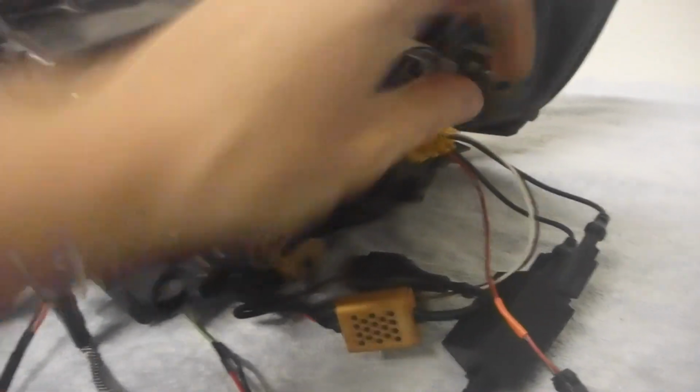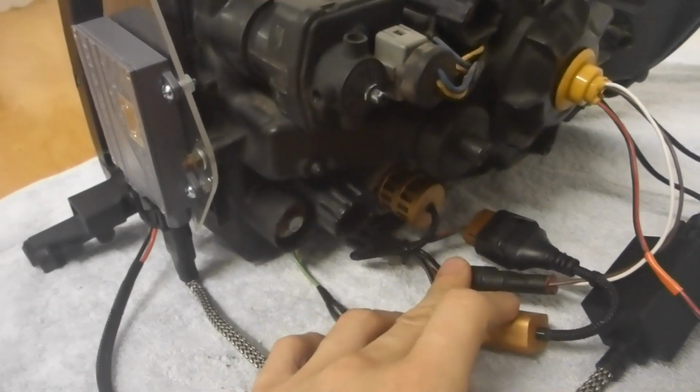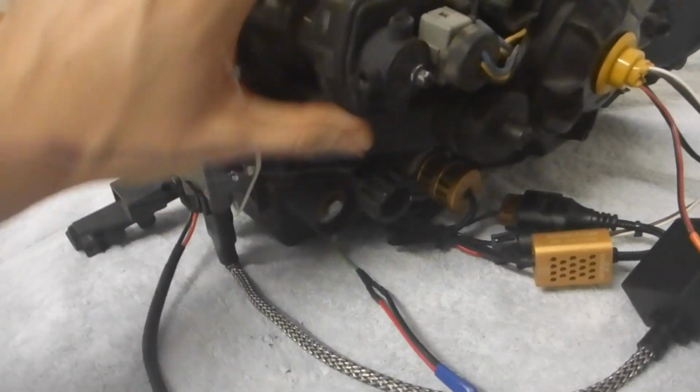As I stated earlier, the high beam solenoid, which is this guy right here, rather than using those Y splitters, which adds a bunch of wiring, basically I just soldered in a female connector to plug in basically that, which will also go to your 2-stroke driver right there.